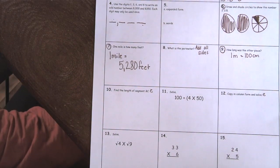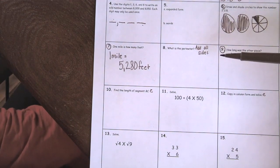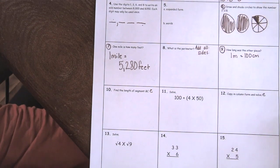Number 8 is a perimeter question. It is a little bit different though because the shape has 5 sides. It does not matter, you still just add all the sides.